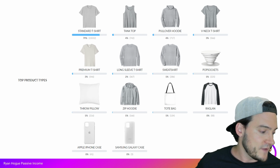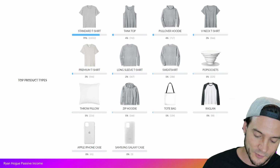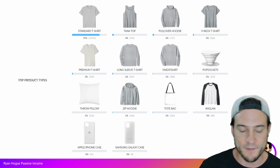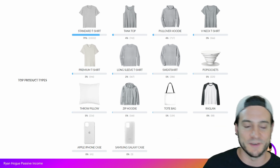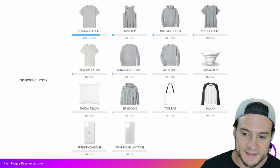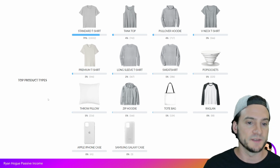Even though, by the way, if you've never used a pop socket, I'm actually a fan of these things. It looks like I need a new one here. I've got Pablo's face on it. Anyways, I'm a fan of them. And it's nice if you ever watch anything on your phone because you can prop it up. 216 throw pillows, 166 zip hoodies, 134 tote bags, 88 Raglans, 41 iPhone cases, 3 Samsung Galaxy cases.